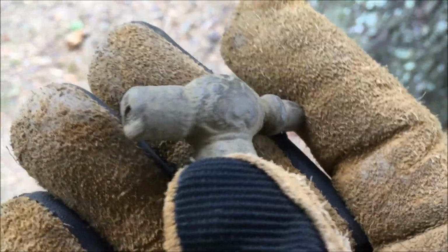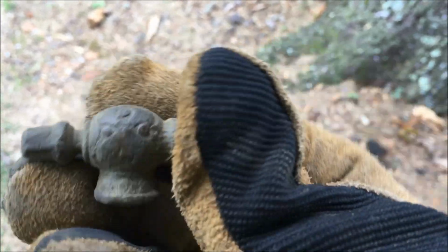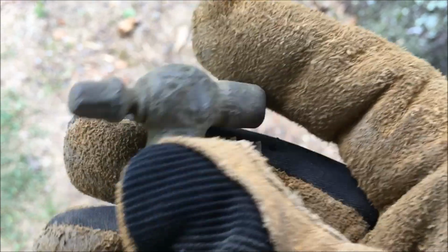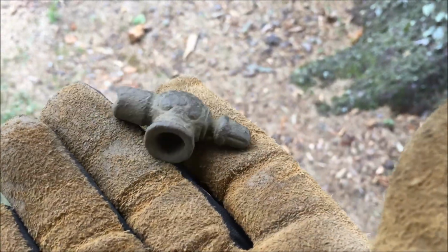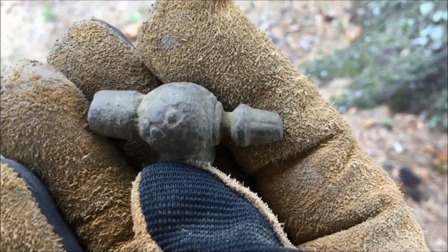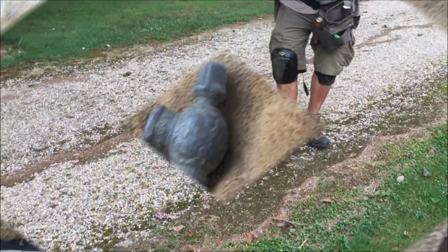Well, sometimes even trash is cool. This is like an old gas line or something. It's brass, but it's got decorations all over it. Tell you, man, back then they made everything cool. This has got a lot of weight to it. Some sort of a gas pump or something, but it's just an awesome little piece. Super cool.